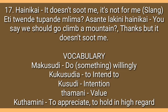Number 17. This actually is slang. Hainikai. It doesn't suit me. It's not for me. An example. Eti twende tupande mlima. Asante lakini hainikai. You say we should go climb a mountain. Thanks, but it doesn't suit me.